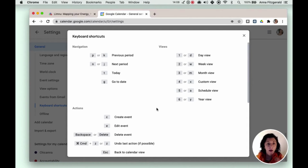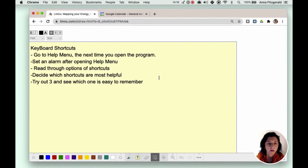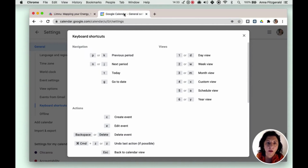All right, navigation today might be helpful. So what I'm going to do is write them down right here. So shortcuts that catch my eye. One is going to today. So what is that? I think it's just a T, right? Let's go back. Yep, today.